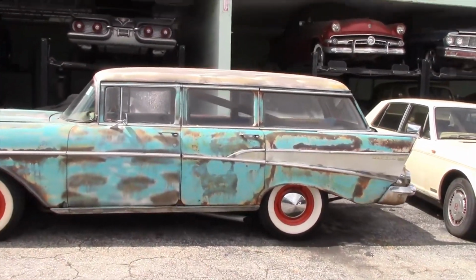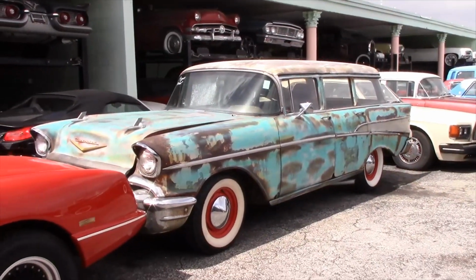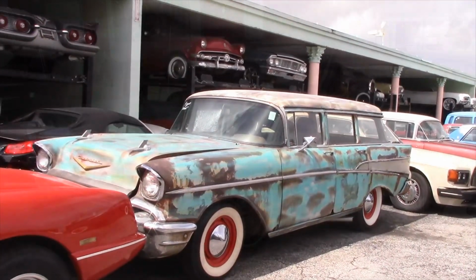But there's just something about this one. It's done so right. And it just looks so right. Even though it looks weathered, that's the right look for this. So there you have it. 1957 Chevy Bel Air wagon.